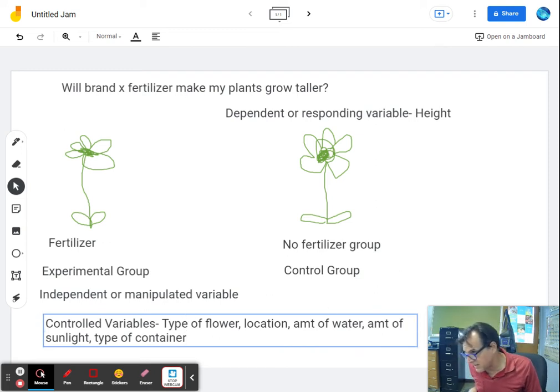We could keep listing lots and lots of things, but you get the idea that everything else about these has to be the same. The type of flower, the location we grow them in, the amount of water we give them, the amount of sunlight, the type of container we grow them in. That's all very, very important. One thing I want you to notice is that my variables are listed very specifically. If I just said the flower, would that be a controlled variable? No, because I wouldn't know what aspect of the flower you were talking about, and thus that would always be marked wrong if you were ever using that as an answer.